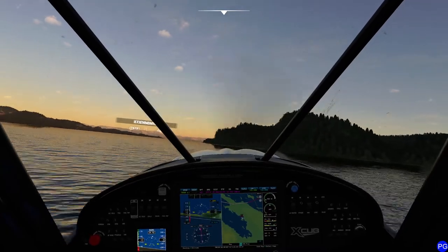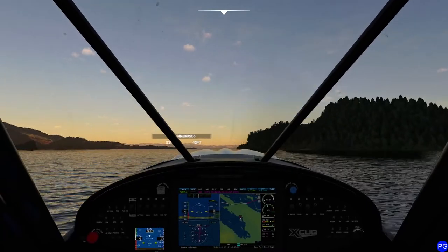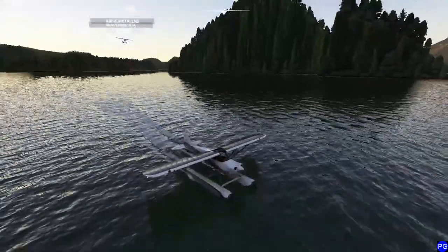And I'm going to pull it a little to the left here. I don't want to go smack into those. Go ahead and pop it down. The water rudders are going to bite, and you got to hold the controls just forward enough that you don't bounce. Nice. All right, we are down. So we have our first little landing there.